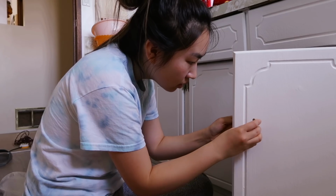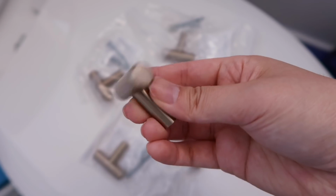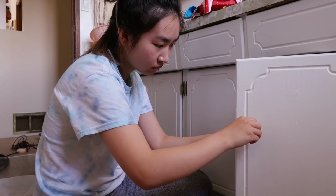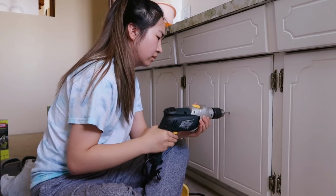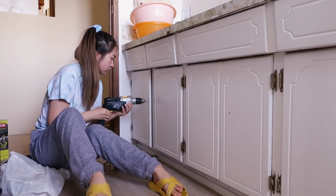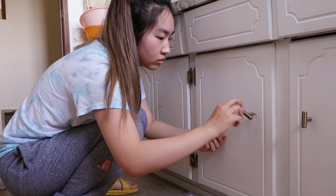But anyway, now it was time to install the new handles. And this is what they look like. I think they look very sleek. I love the color. So I installed a handle onto the first door and I think it looks really good. So I proceeded to drill all of the holes in all of the doors. And then installed all of the handles.